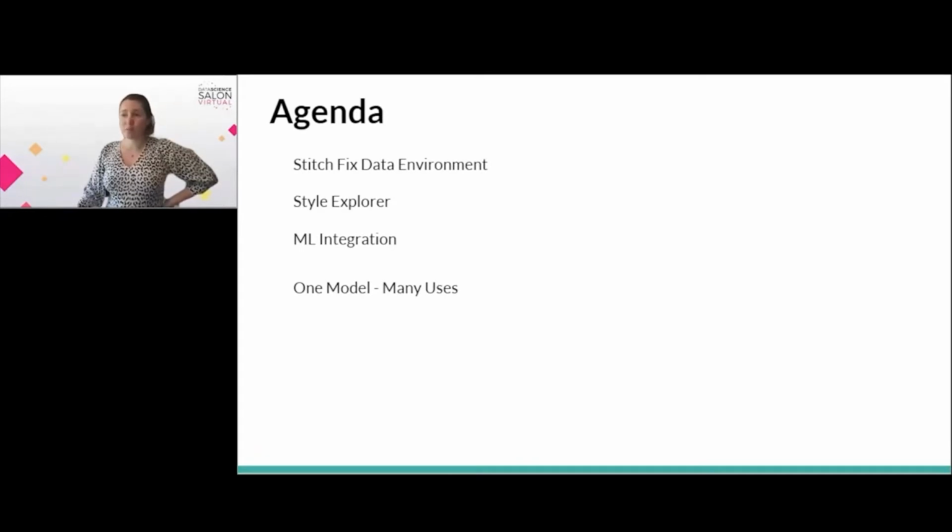We'll look at what we've got to work with, the recommender system that we built on top of that, of whether or not we should take a bet on a style and bring it into the ecosystem, the work that went into integrating that recommender system into the supply chain, and once you have something this powerful laying around, how you can take that one recommender system and use it in new and interesting ways.